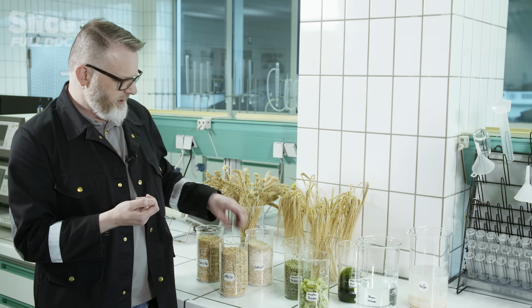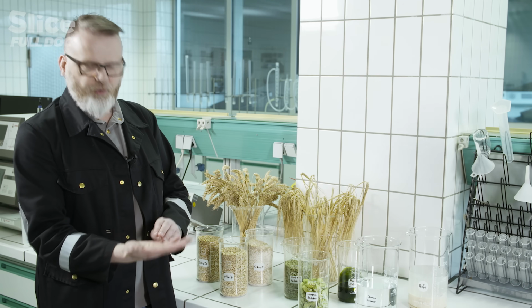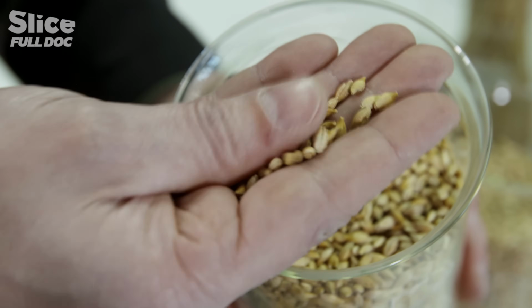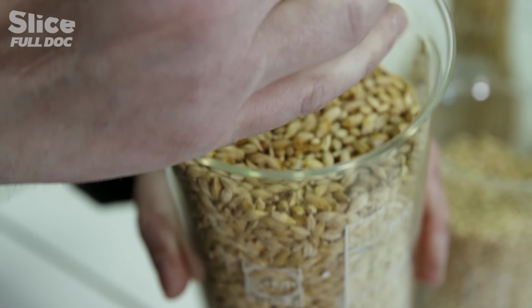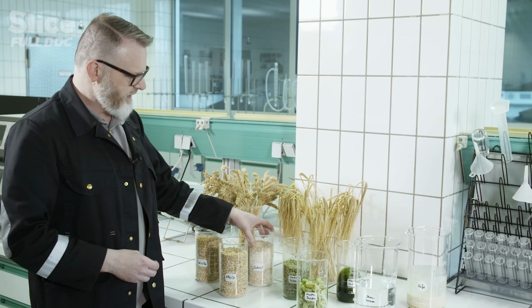For example, this is a very light malt, a Pilsener malt. Other malts, such as Munich malt or black malt, are dried for longer. It's similar to toasting. The longer and the warmer the drying process, the darker the malt becomes, and as a result, it also influences the color of the beer subsequently brewed using the malt.